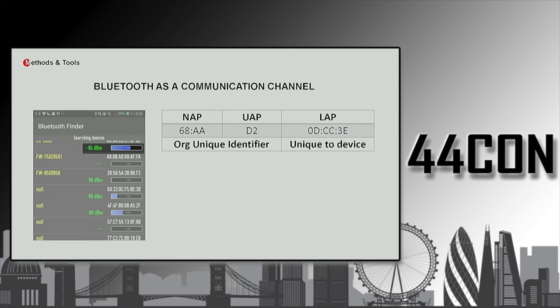Now, if you're an attacker and you can determine what the ranges of organizationally unique identifiers are for a manufacturer, you can go and find potentially vulnerable devices. So, for example, you could go into a public place like a cafe and you can determine whether you're looking at a mobile point of sales terminal.